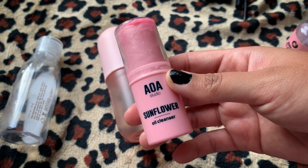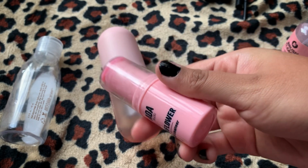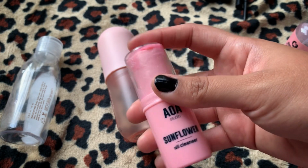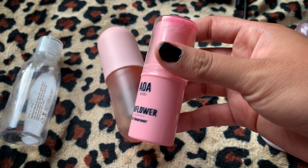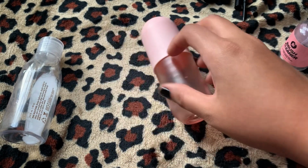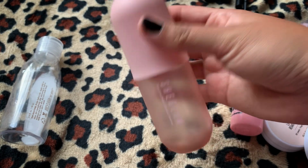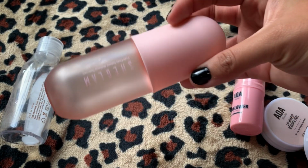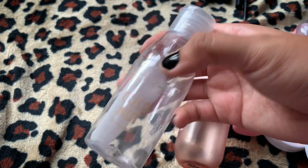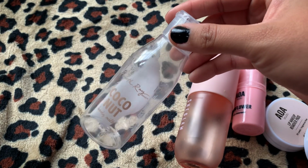One more AOA Studio product, we have the sunflower oil cleanser. Obviously, I didn't enjoy it. Definitely not going to repurchase this, but I just felt like having a cleanser in a stick form, it just kind of broke off all over my face, and it just wasn't a fun experience, so that's why I put it in here. And then we have this Chic Glam product. This is actually a makeup remover liquid, which I really much enjoyed, so I used up the whole thing. We also have a Fourth Ray Beauty Coconut Body Milk, which I use on my body obviously, so this was okay. Definitely not something that I would repurchase, but I'm glad that I tried it.